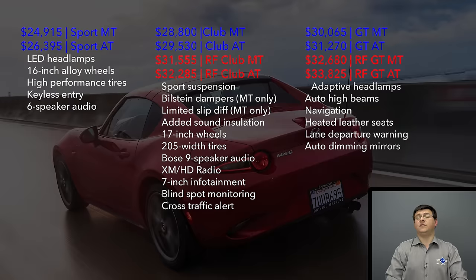At $31,555, the RF version of the MX-5 Miata may seem like it's a decent bump over the base MX-5. But if you take a closer look, you'll notice that the MX-5 RF does not start in the base Sport trim. The jump from the Sport trim on up to the Club trim accounts for most of the price difference between the soft top and the hard top in terms of base trim.